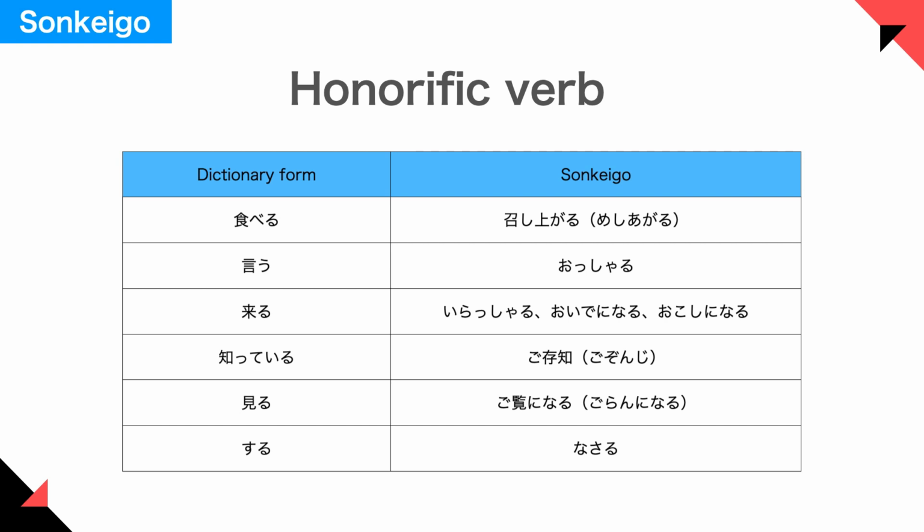I guess in Sonkeigo, come is a special word because it even has like 3 words for one word, which makes sense because you take time and effort to come to the place. And then 知っている to know, in Sonkeigo, that's ご存知, and 見る, that is ご覧になる, and then する to do, that is なさる in Sonkeigo.